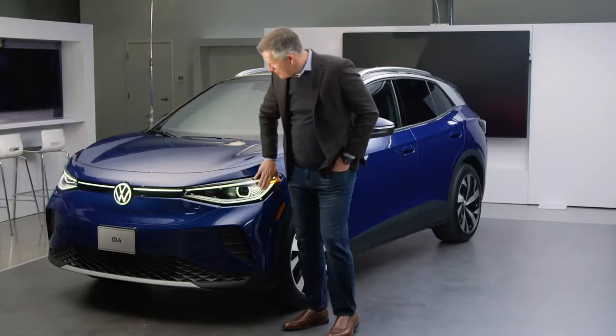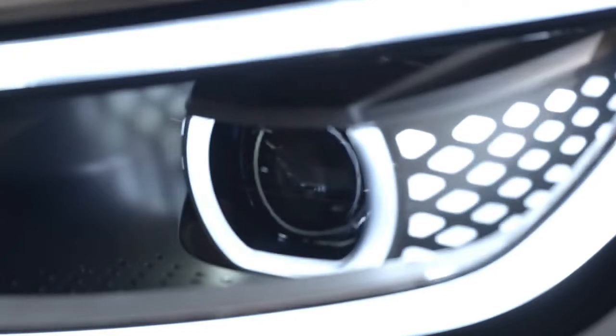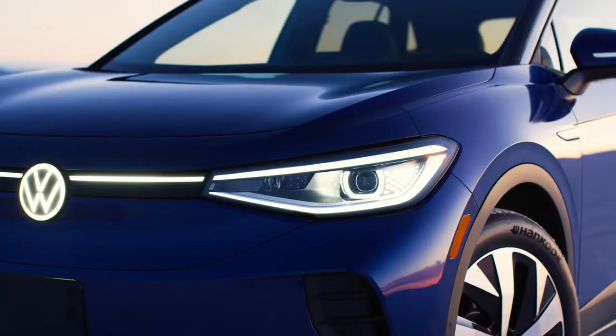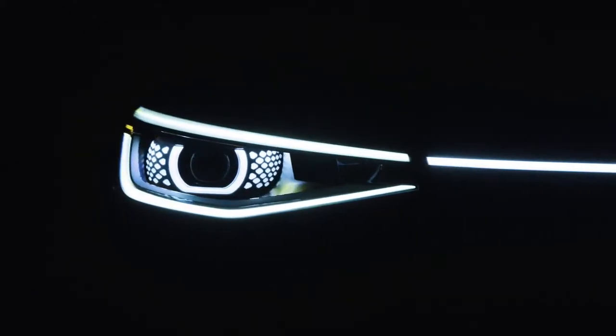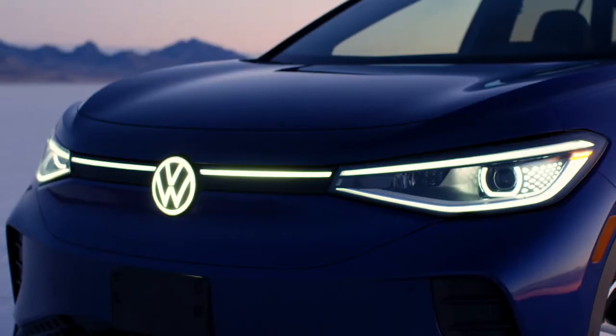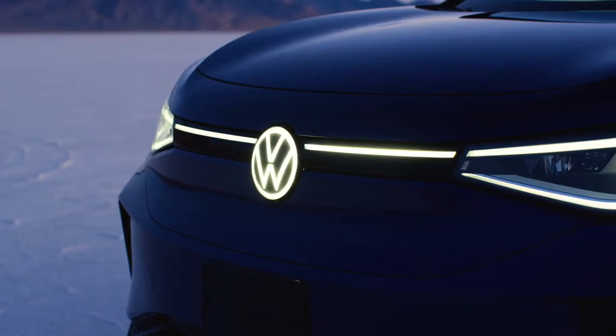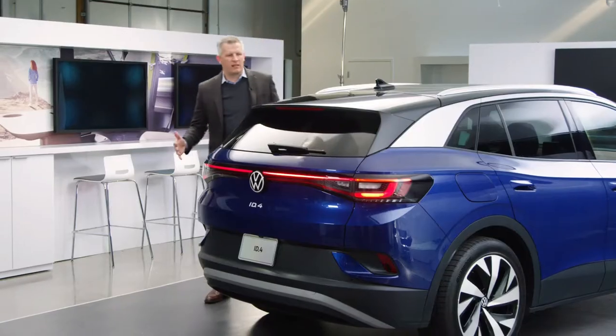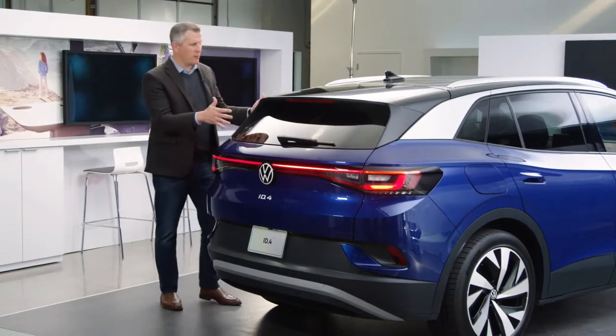Now, you'll see here on this ID4, this vehicle does contain our optional projector LED headlights, and these LED headlights are circled over here by an LED light bar. Now, this LED light bar also extends into the front grille, and the two light bars culminate in an illuminated Volkswagen logo.